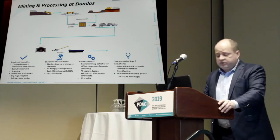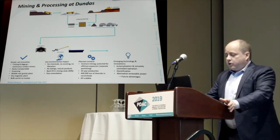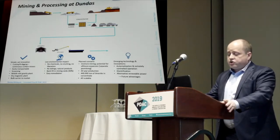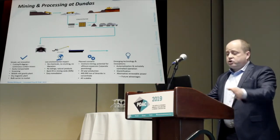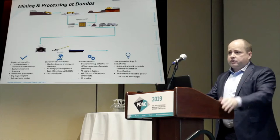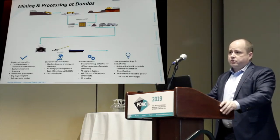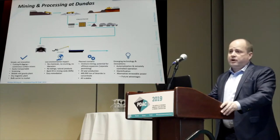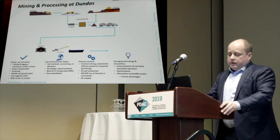And it's a very easy remediation that we're looking at here. The planned scenario that we're working on right now in our PFS is an onshore mining. There is a potential to go offshore and look at the expansion offshore and so on, but we have decided to start up here with an onshore mining scenario and have a full PFS developed on that.